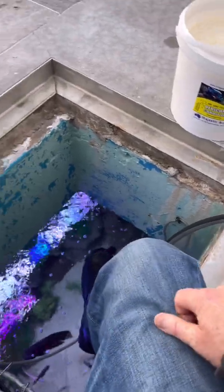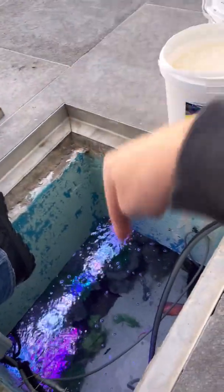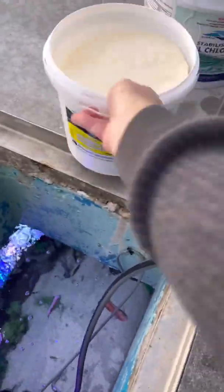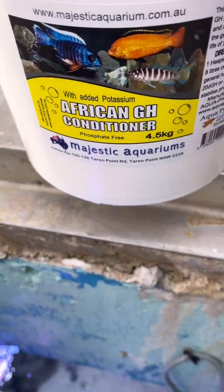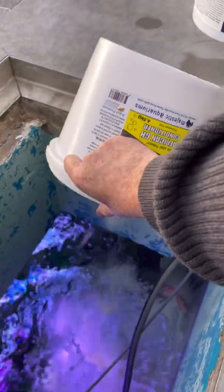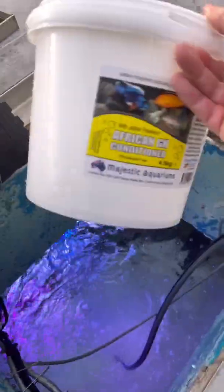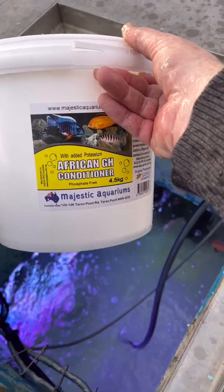Now, right now, due to all of the flooding and all the rain, there's a lot of rain down here. So therefore, your GH has got to 0. So this product here, Majestic Aquariums GH conditioner. So we're going to tip that in. Whoa.